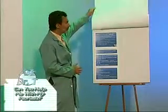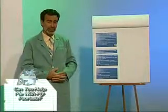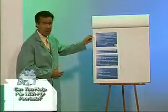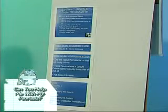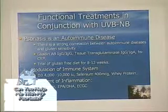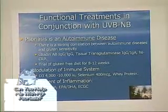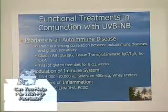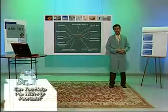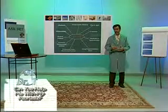Now, the next thing we're going to go over is I'm going to show you some other additional therapies that you can do in conjunction with ultraviolet therapy that will also help these skin conditions even more. The first one we're going to talk about is for psoriasis. Now, psoriasis is an autoimmune disease, which means that your immune system is actually attacking self. There's a very strong correlation between autoimmunity and different food allergies or food sensitivities, specifically gluten or wheat. Actually, there's a tenfold increase in patients that have autoimmunity and have a wheat sensitivity. So the one thing we do is we take you off of wheat, put you on a gluten-free diet for a period of time, and see how you do.